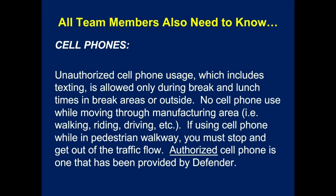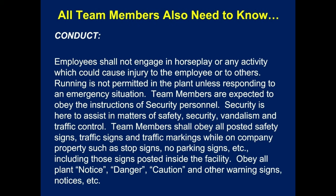Cell phones. Unauthorized cell phone usage, which includes texting, is allowed only during break and lunch times, in break areas, or outside. No cell phone use while moving through manufacturing area, walking, riding, driving, etc. If using cell phone while in pedestrian walkway, you must stop and get out of the traffic flow. Authorized cell phone is one that has been provided by Defender.